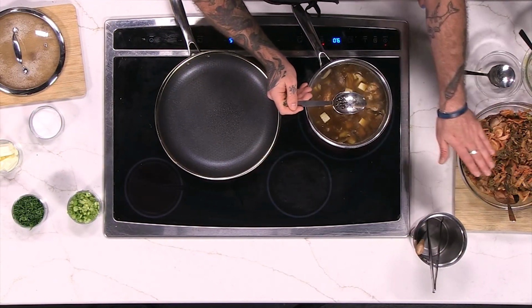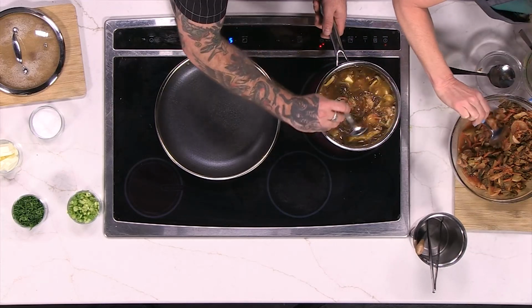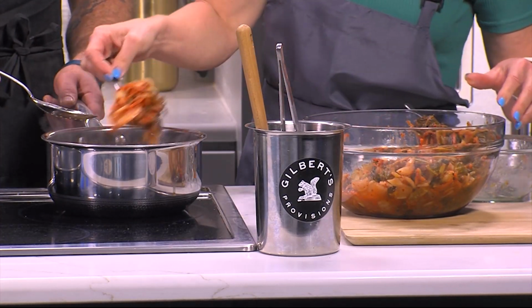We've cut our kimchi in different ways. This is whole kimchi, this is diced kimchi, and this is chopped. The whole kimchi is going into this. A couple good spoonfuls will add a lot of flavor: ginger, garlic. It'll add acid, the same way you would add a little rice wine vinegar at the end of a soup, or maybe a little lemon juice.